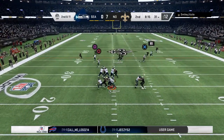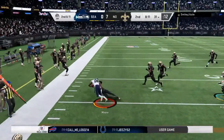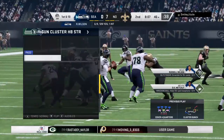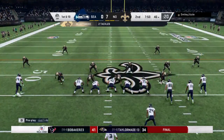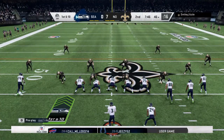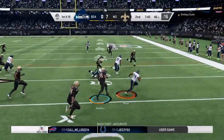On 2nd and 11 now. Wilson looking left side. That's caught by Moore. And able to get this one across the 45 before he's brought down. It's a gain of 15. First down, Seahawks. That looked like a pretty good route combination there because you've got to find a way to clear the guy running the drag because when you do, you can just put the ball on it and then let him run. He's got some space.